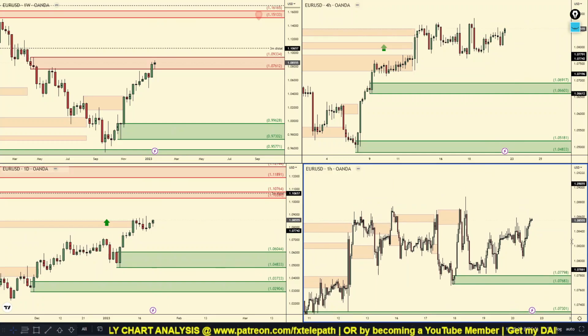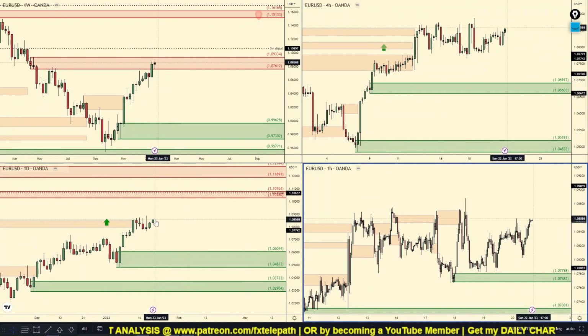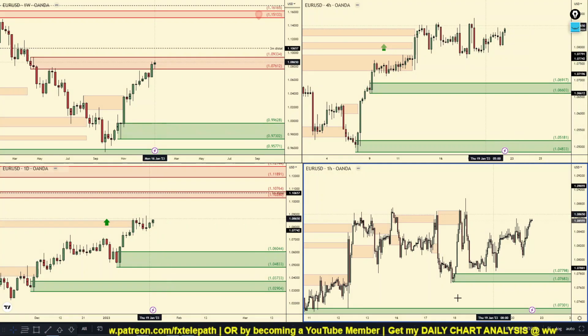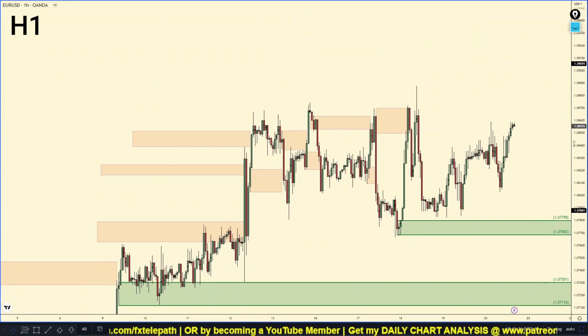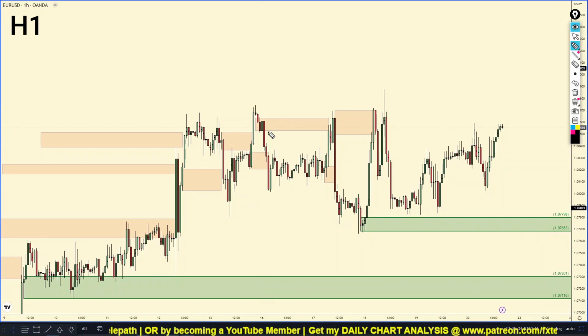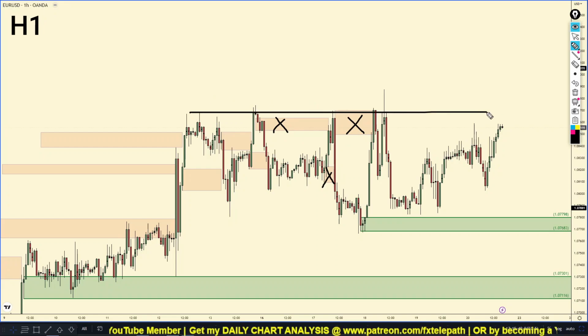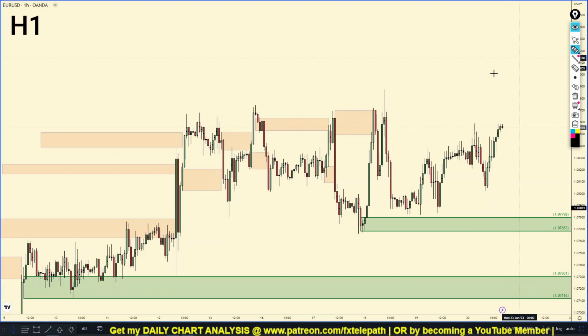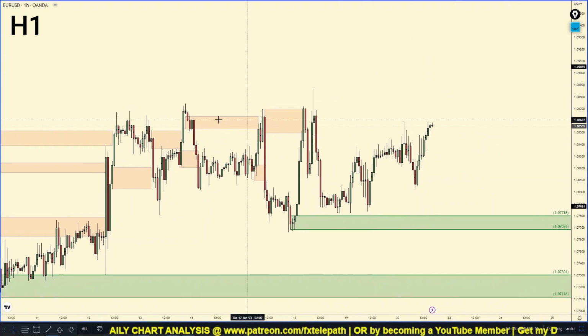So far, we have seen a little evidence that we might actually be pulling back to the daily area of demand I was just talking about. The evidence I've seen is on the 1-hour chart, where we had some supply zones and demand zones, and they were all taken out. But overall, on this 1-hour chart, you can see that we are clearly just going sideways. What that means is there's no need to complicate it. Let me just draw that box again.